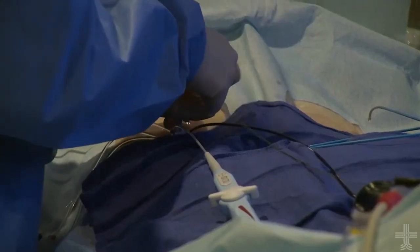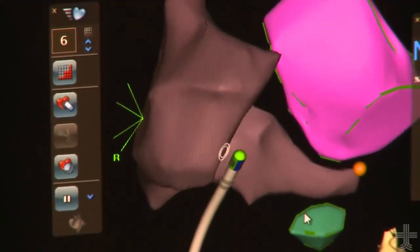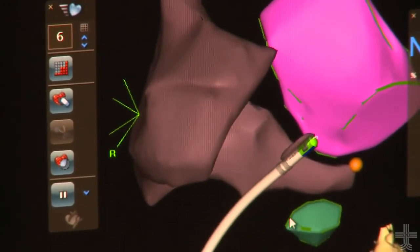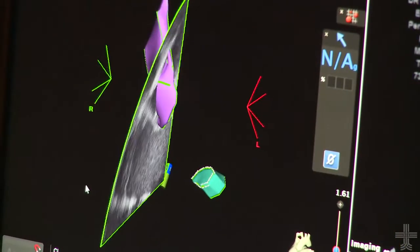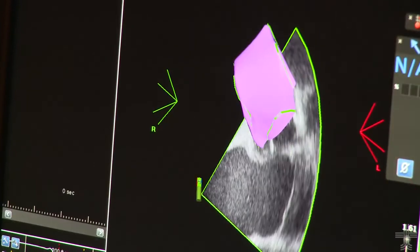Dr. May uses a combination of technology and skill to find a way around that. First, 3D mapping that uses GPS-type sensors and magnets combined with computer software provides a roadmap of sorts. Then, intracardiac ultrasound provides real-time visualization of the catheters and the cardiac structures.